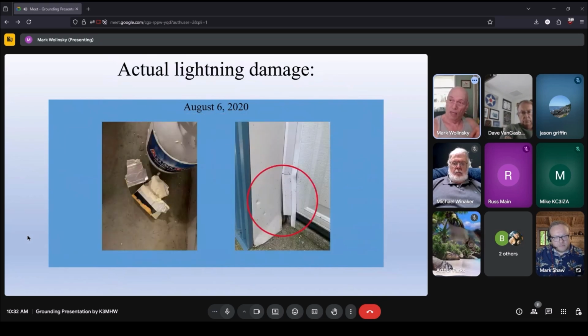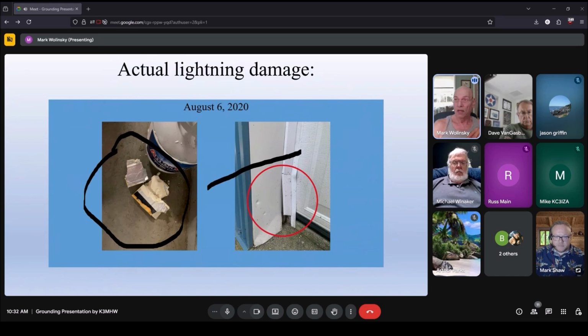Anyway, after the hit and my wife was okay, I decided to walk out to the garage to see what went on out there. First thing I did when I opened the door, on the left side of this picture, insulation blown off my wall. Later on, I noticed the right picture. That's the bottom of my garage door. Lightning blew out the left trim panel and part of the trim. It didn't hurt the garage door, but you can see it did some damage there.